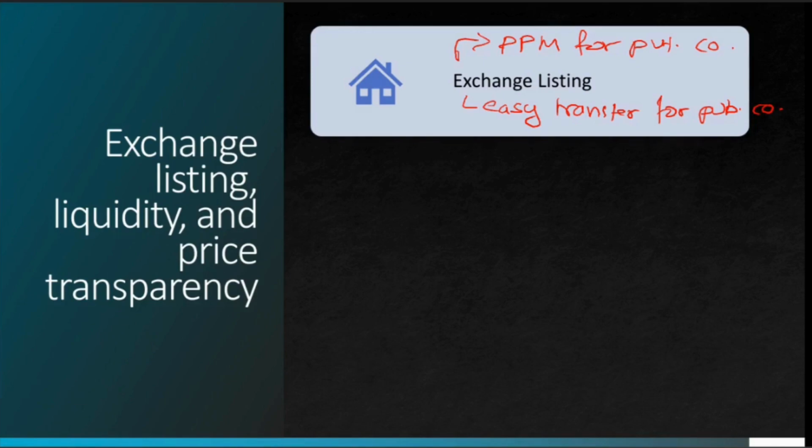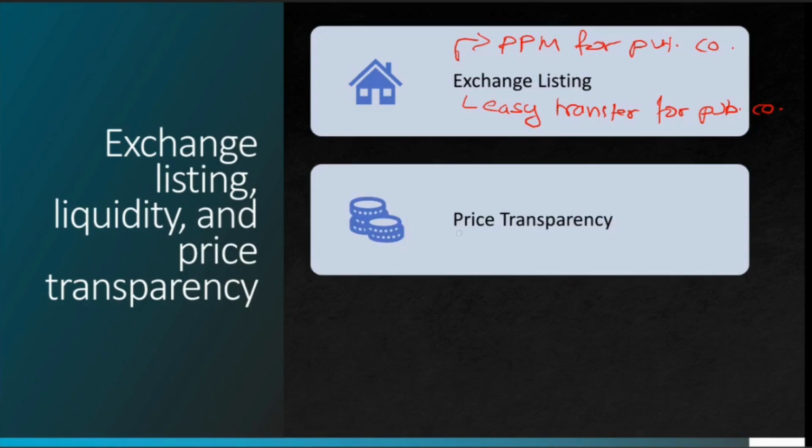Now for listed companies, the pricing of shares is also transparent. It is usually the current trading price whose information is available all the time everywhere, and this helps the investors to track the value of their investment as it changes. So you instantly know as and when the prices of your shares change.